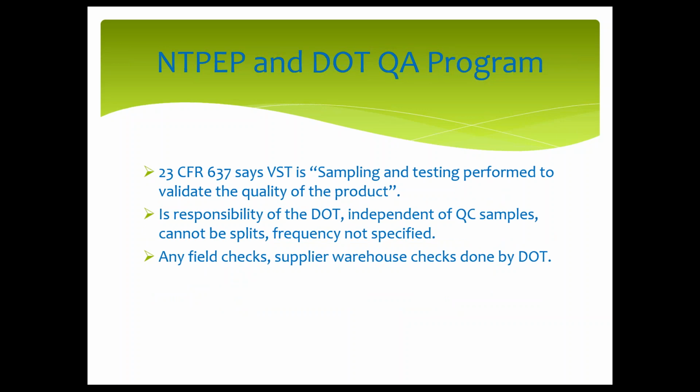Okay, verification sampling and testing, or VST. This is performed to validate the quality of the product. So this is your spec compliance check. Any sample at any time will do for VST. You do not need split samples.